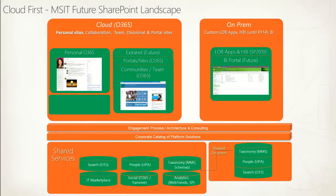Real quickly, you'll see here, same shared services infrastructure, but let's talk for a second about that one on the far right, which is what's still on-prem. So just to be very transparent here, we're not able to move everything to the cloud yet. It's not just a matter of logistics and resources. It's a matter of functionality and what's available and ready for us in the cloud.